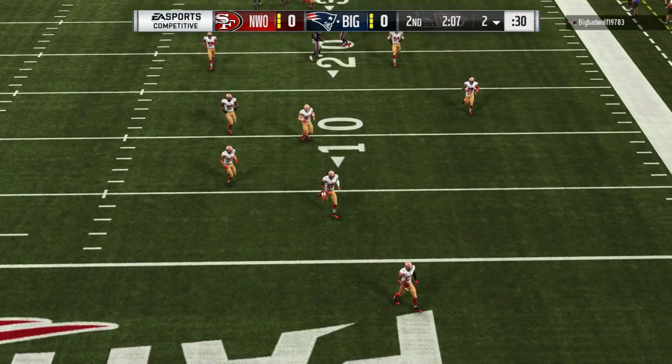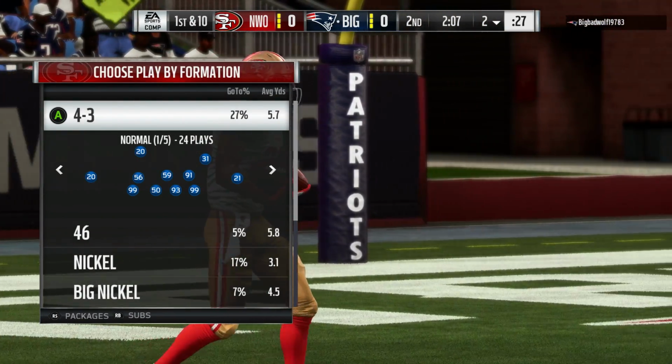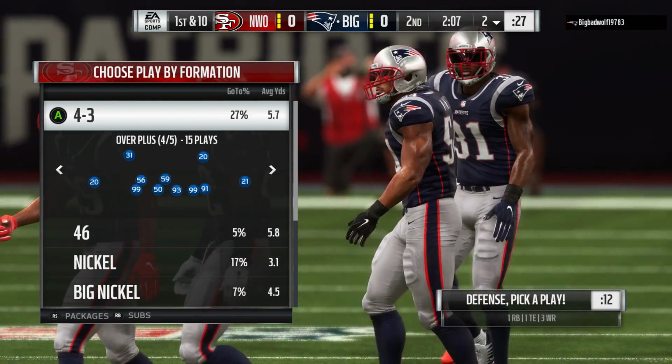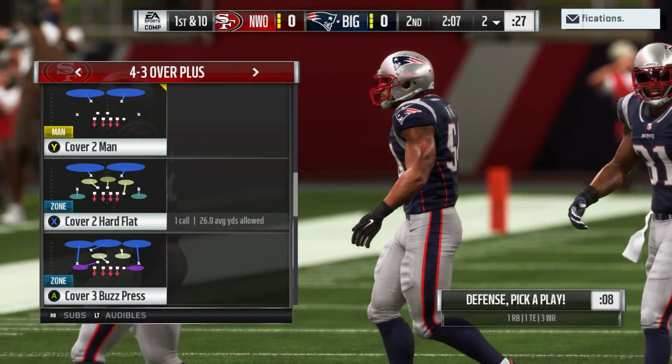Oh, and what a play on special teams here. This is going to be down inside the 5, all the way down at the 2-yard line. Now the Patriots offense, they work their way back out onto the field. And it's been a miserable start for them offensively, obviously.